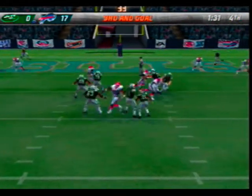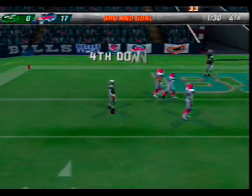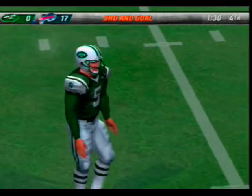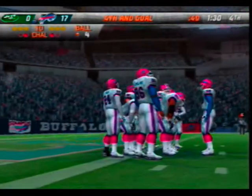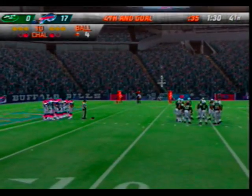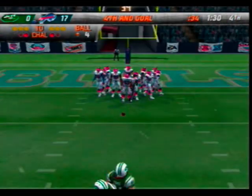Dropping back. Gets rid of it. Broken up. Good push by the defensive line, forcing the incomplete pass. He hung in there. He didn't really have the time that he needed to make the play. The quarterback has to know who his outlet guy is and get the ball to him when he feels that pressure coming.